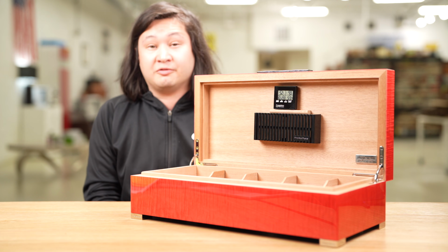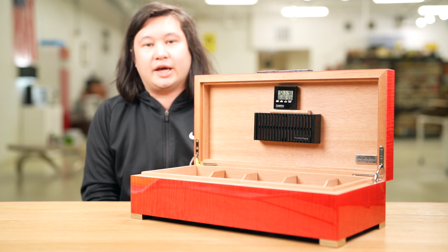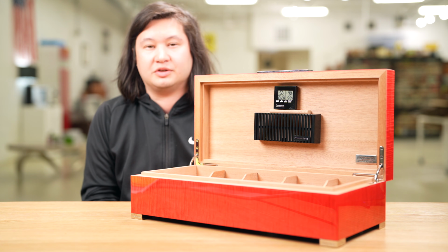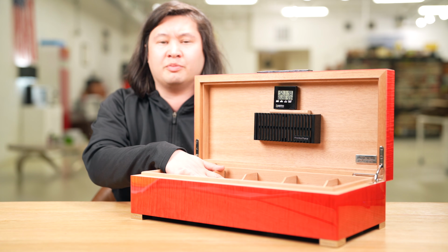Now, Prometheus makes it very clear that this humidor is made in France. It says it in multiple places on the inside of the humidor. It does not say which company makes the humidor for Prometheus. It also doesn't really talk at all about the interior woods that are used, if you're curious about that.